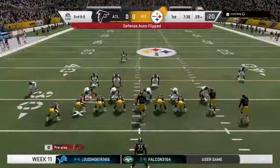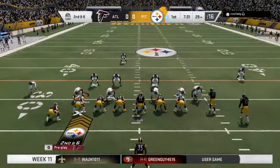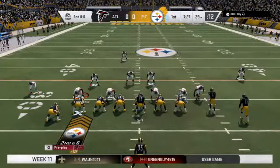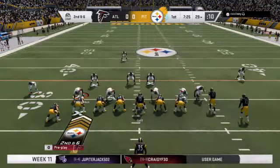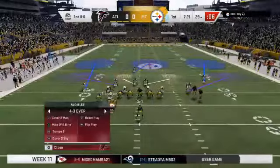2nd and 6, just inside the 30. 4 down. Kill. General West. Watch safety creeping. Safety's creeping. Switch. Maverick. Check 24.